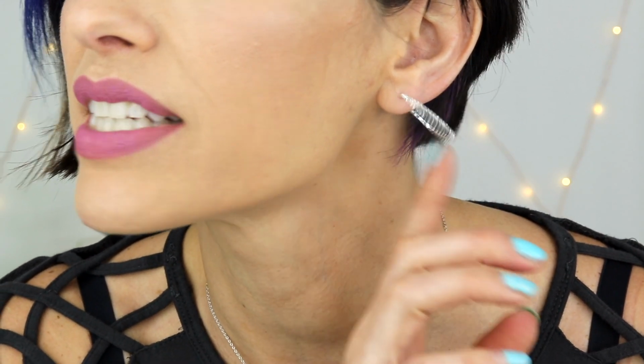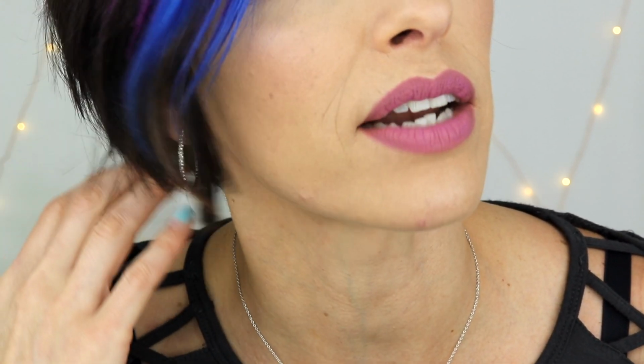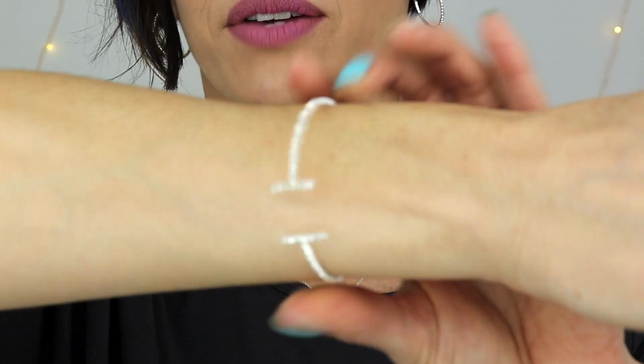And these earrings are fantastic. I really love these earrings, and I feel like they go with my hair nicely. And this bracelet is very cute. I will give it that. All right, well, that's another fun box from Glamour Jewelry Box. I always love my jewelry subscriptions.